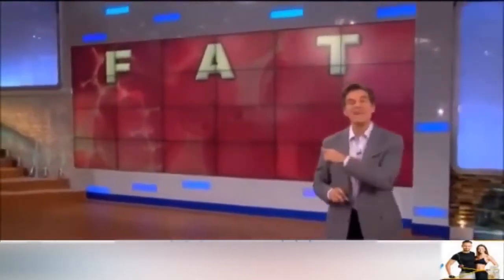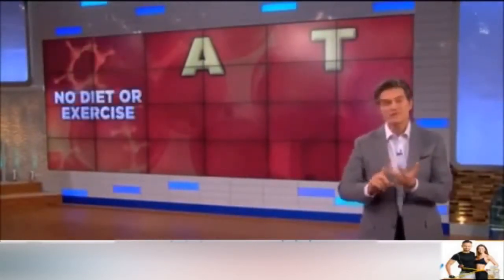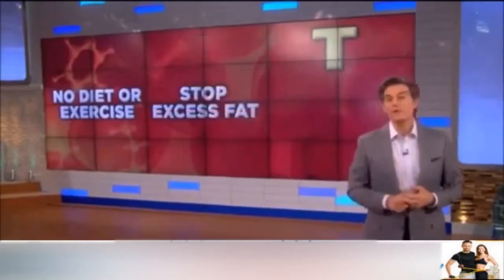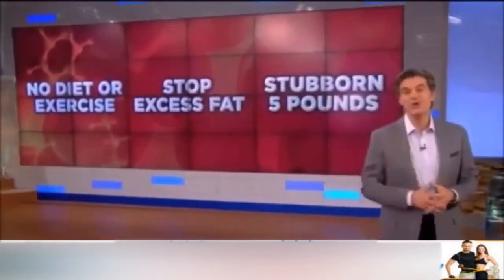You want to melt your fat away? Well, I know these three letters haunt you every day. F-A-T. But say goodbye to them, because for the next 30 minutes, we're reducing these letters down to nothing. I'm going to reveal the three most promising fat melters. Whether you want to lose fat without diet or exercise, stop the excess fat from piling on, or just lose those last stubborn 5 pounds, this is the show for you.